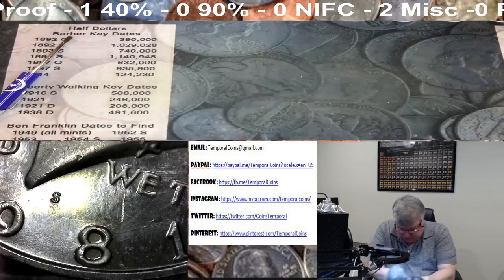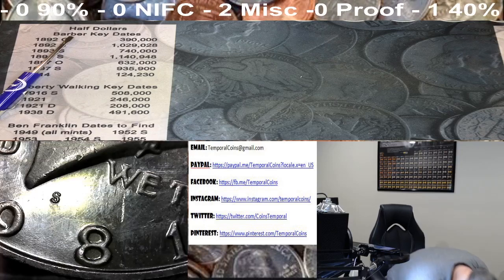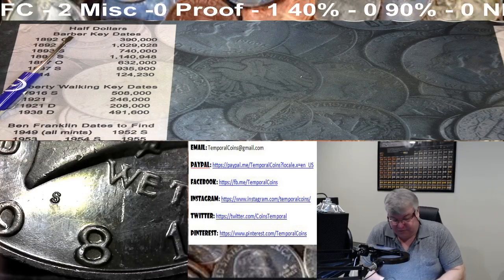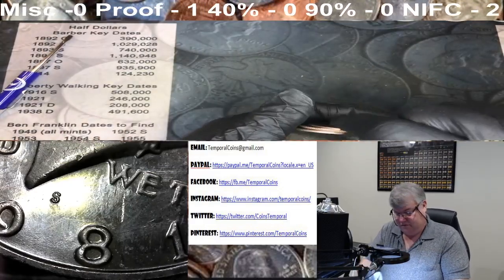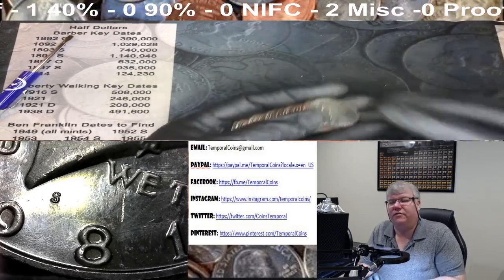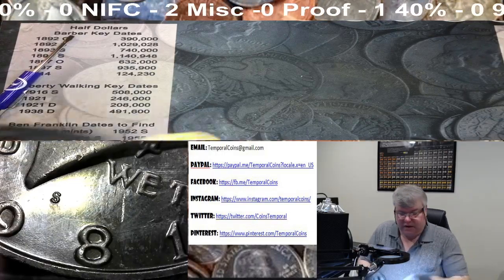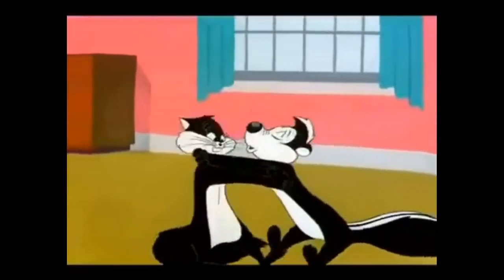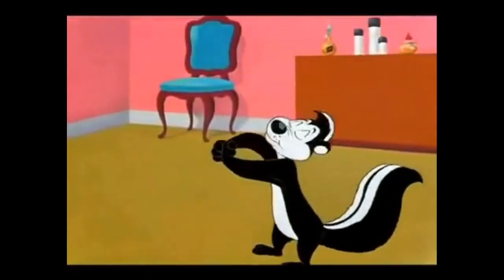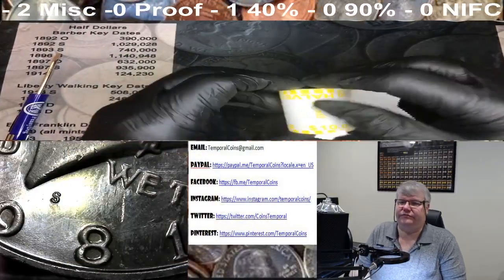Oh, coin explosion. Coins all over creation on the floor, under the table, all kinds of craziness going on. Too bad it's not silver crazy. You know, if this keeps up, guys, I think no, Mr. Skunk, get away from us. We don't want any of your stuff anywhere around us.